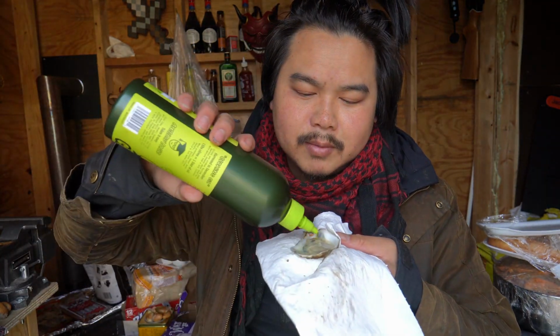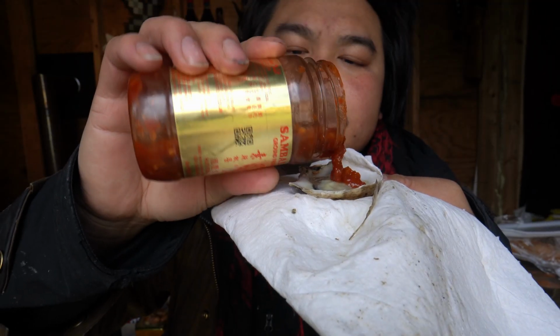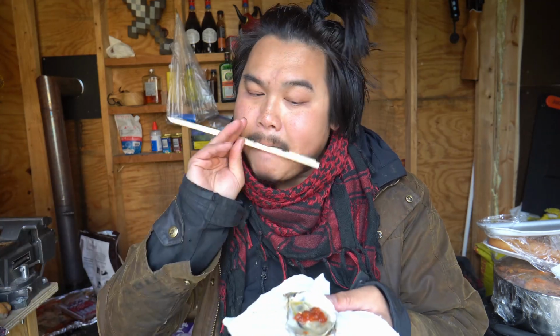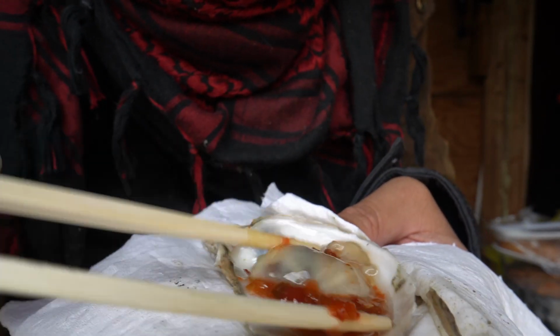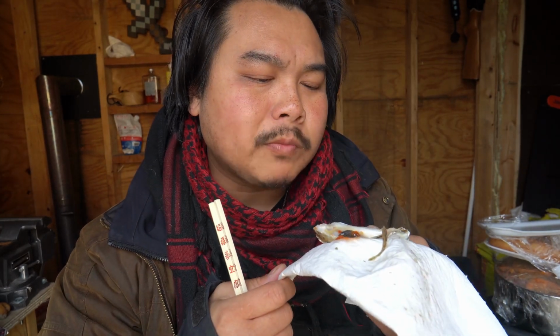There's the oyster. Some olive oil here. Maybe a little olive oil. I got the chili sauce here. There you go, just like that. My chopsticks. Roll it around. I actually kind of want to eat another one and I'll torch it. But there you go. Cheers. So good.